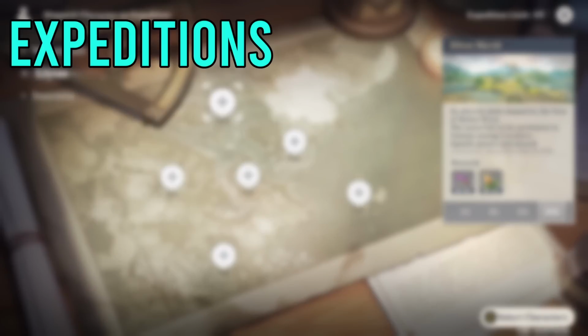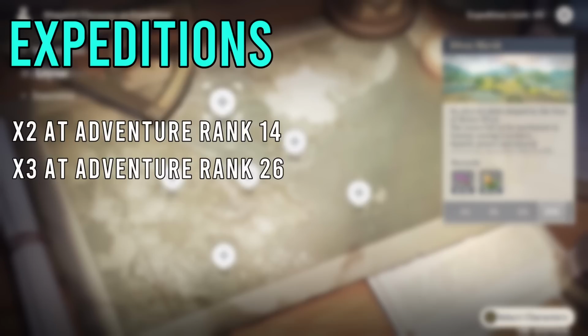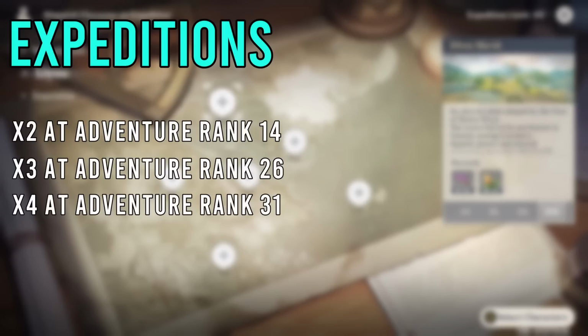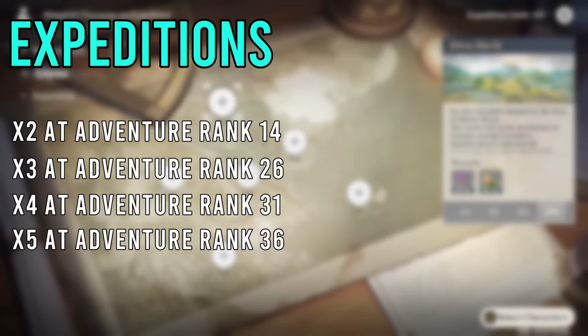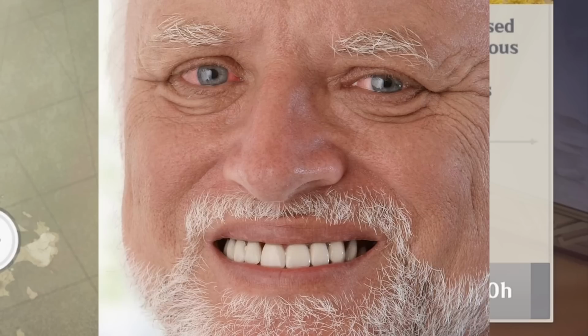You will have a maximum of 2 expeditions at Adventure Rank 14, 3 at Adventure Rank 26, 4 at Adventure Rank 31, and 5 at Adventure Rank 36. Always select the 20-hour expeditions, as they always give the best rewards. For some reason, miHoYo doesn't reward you for no-lifing this game like other gacha games.